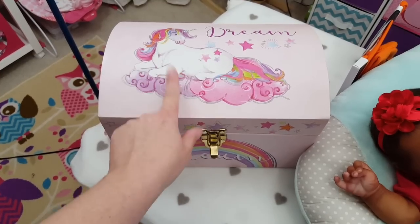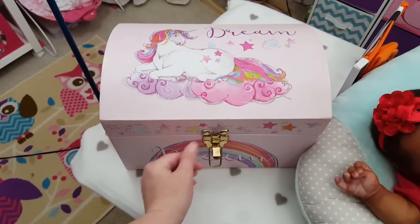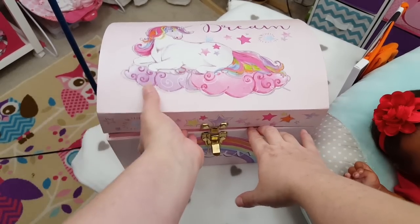And I have a plan for this box, but I'm not quite yet ready to share what my plan is for this box. But that will be soon, I'm hoping, within the week. But I did put the rest of the stuff that I picked up in here.